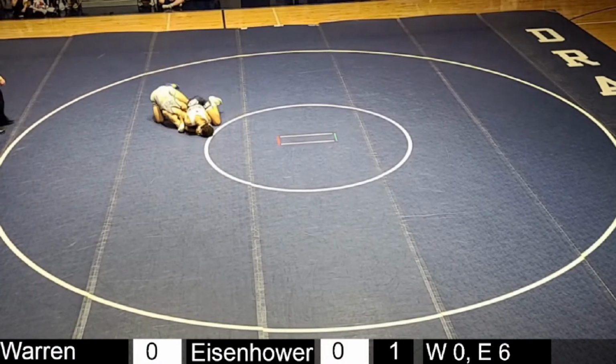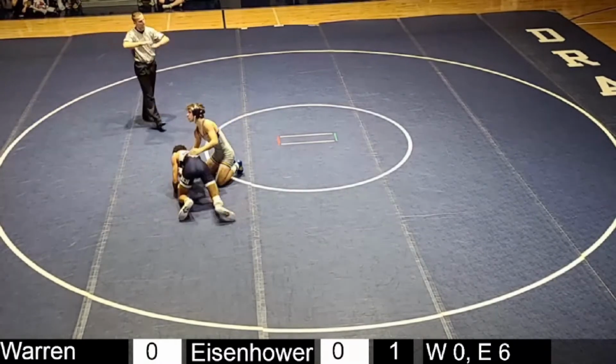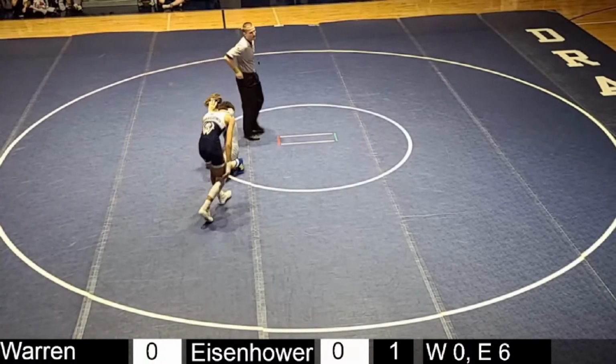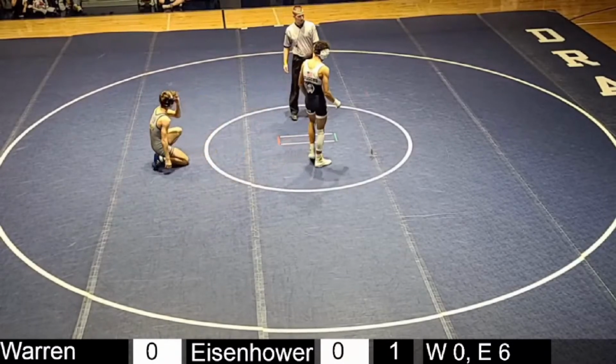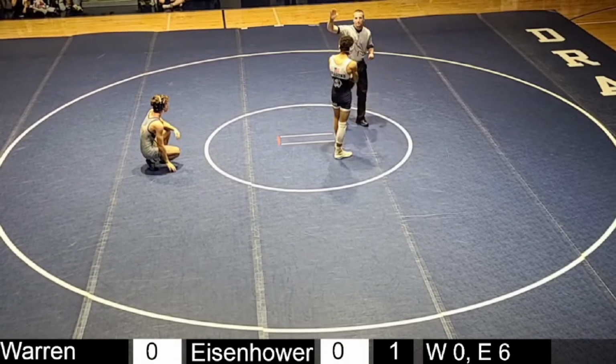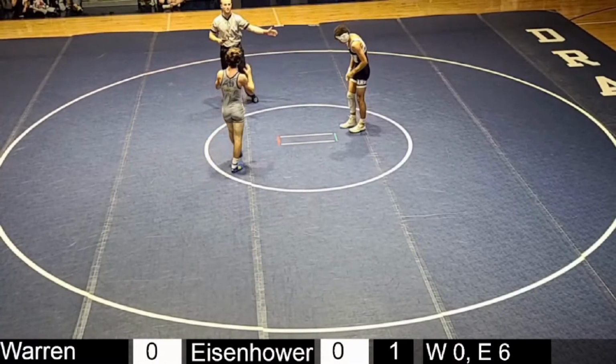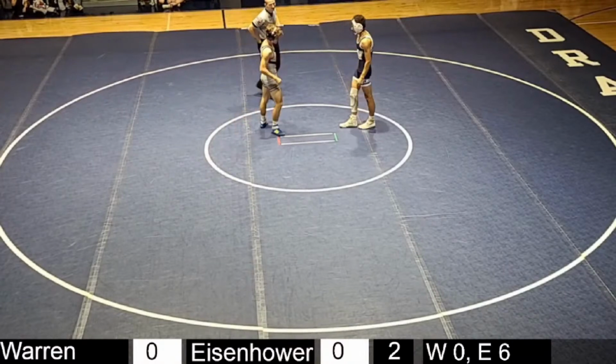Ryan Chambers of Eisenhower, Cameron Williams of Warren. Man, a headlock. Chambers ran out of time, or he was about to score. Williams would like to have that back. A couple seconds left in the period. He tries for a high percentage, or actually low percentage headlock, and to no avail.